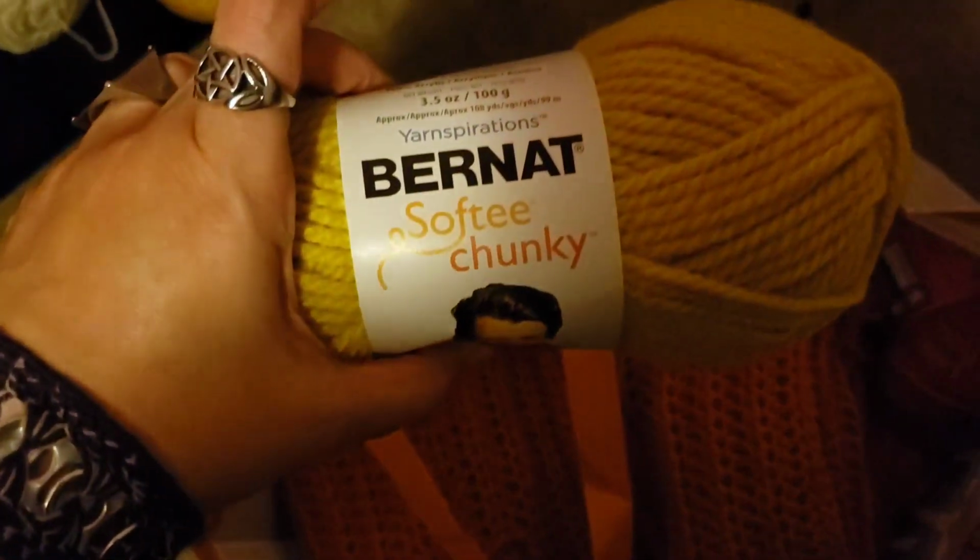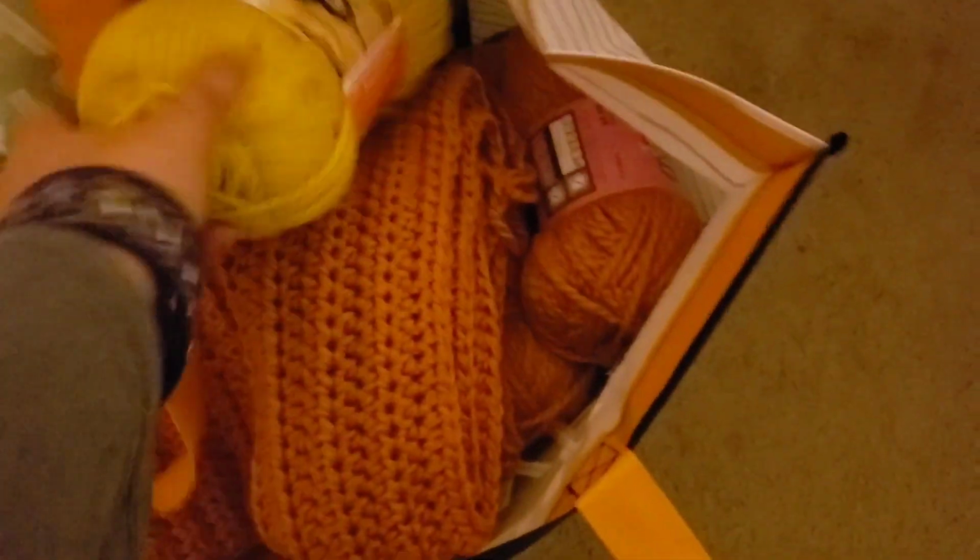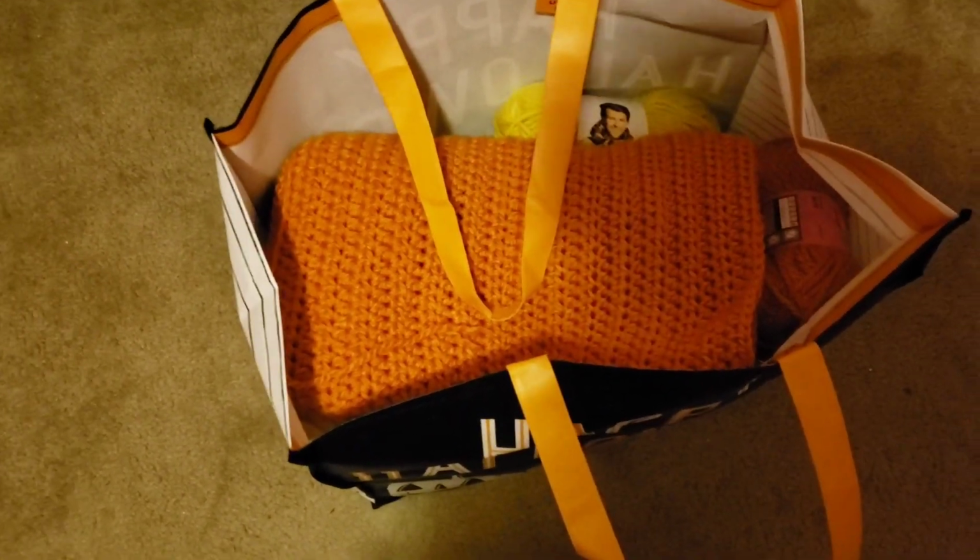But I had collected, like here's Bernat Chunky, I believe, Bernat Softy Chunky. I had collected, there's some brown in here, there's a multicolor in here, and there's some green in here to make, you know me, a retro-y colored blanket. And I was going to make big stripes with orange in between everything because I have so much of the orange.